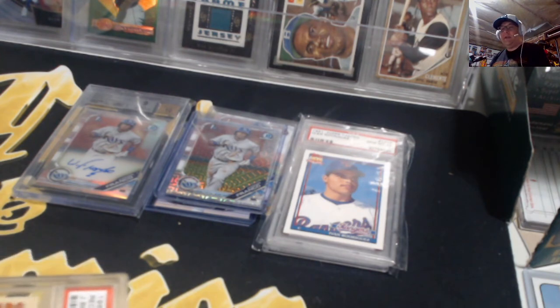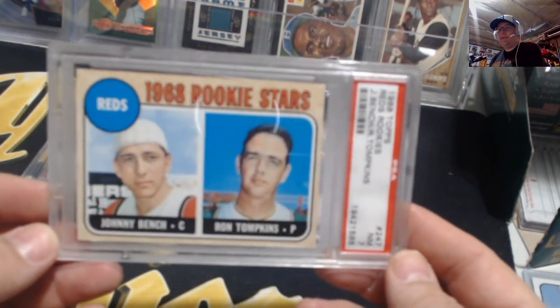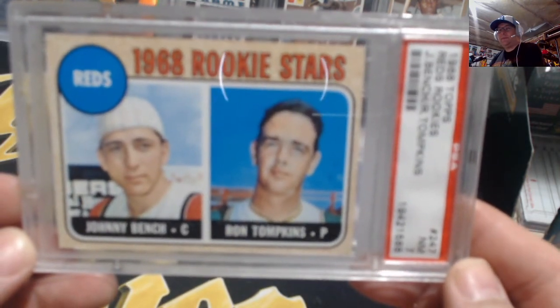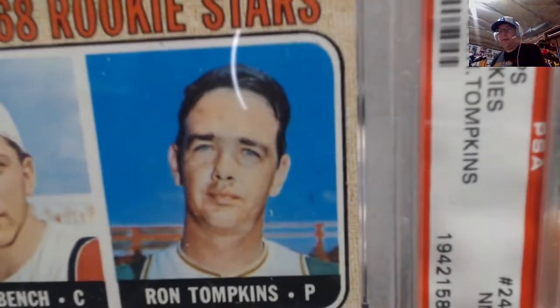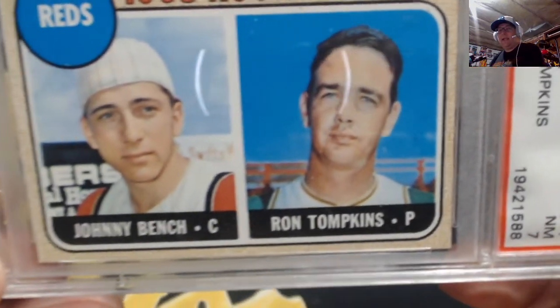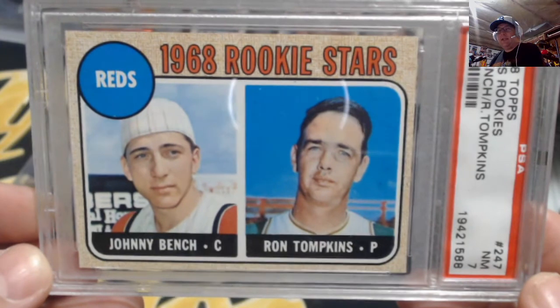Ooh, there's the one vintage card. All right, there we go. PSA 7. It is a Johnny Bench rookie card. And I liked it because, let's see if we can get some autofocus here. There we go. I liked it because, again, it's pretty well centered for a 7.